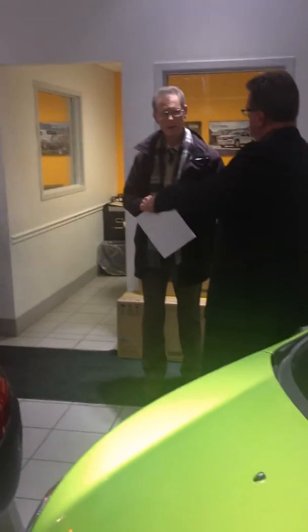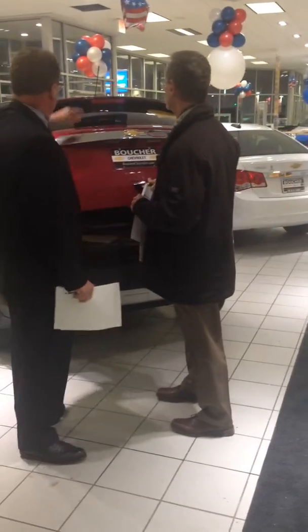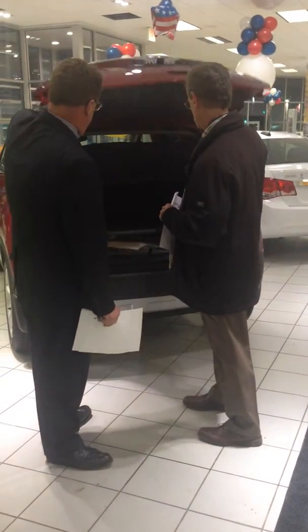You get leather in any of the lower trims? Leather, no, just in the LTZ. You'll notice here there's a little rubber pad for you to open that trunk. Would you mind grabbing that? You'll see it's kind of a spring-loaded affair. And there's also a rear wiper, rear defroster, and rear washer.